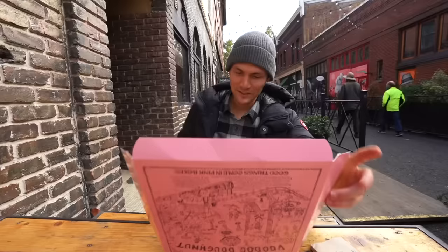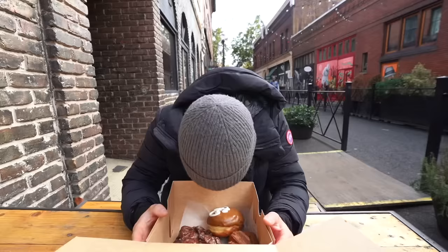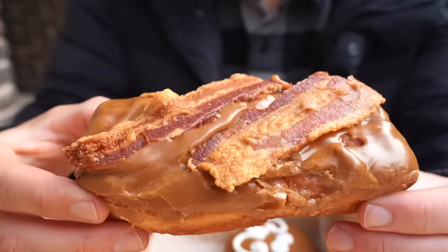Whether they're overrated or not, I'm super excited to be here. I grew up watching the Travel Channel and I feel like this place was always on it. And so to be here with our own Travel Channel in a sense, it's just kind of cool. At this point, I'm very glad that the other two donut shops weren't open because I definitely would have made myself sick today. That is so good looking.